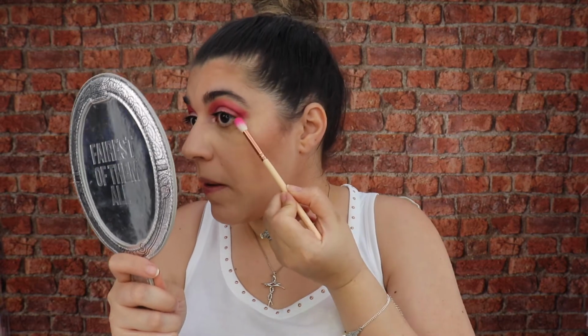Okay, just going to finish up the eyeshadow then, and then take away the setting powder. Okay, I'm gonna go put the lashes on and be right back.